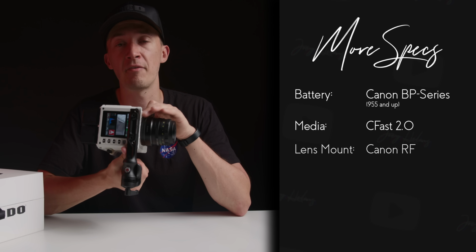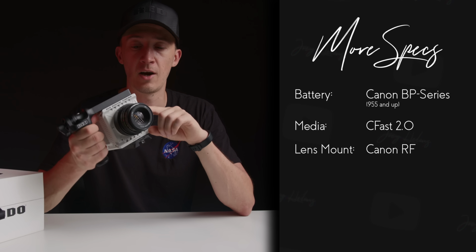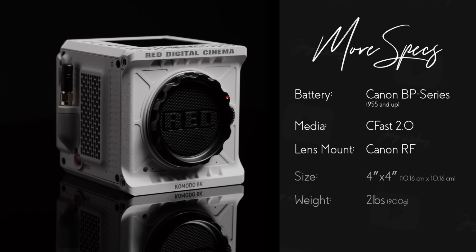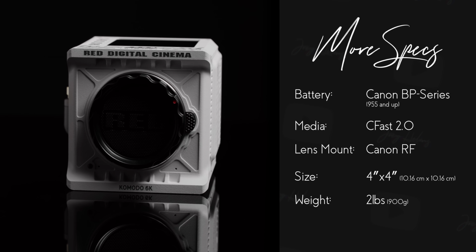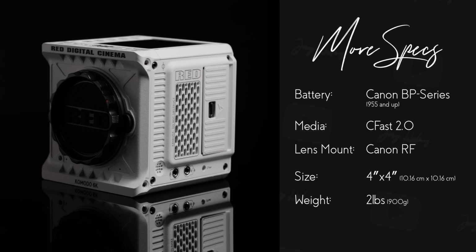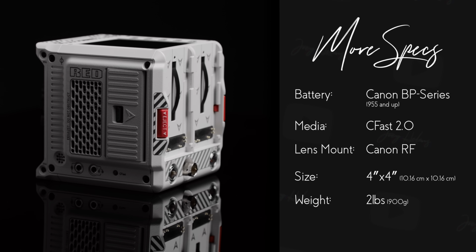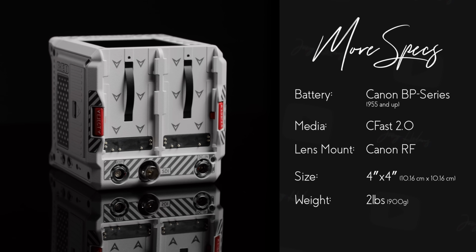It's using an RF mount, very interesting. Right now I have a lot of EF lenses, so that was great for me too, because there are existing adapters, and for future RF mount lenses you can easily adopt them and put them on there, because that's the future of where the Canon glass is going.